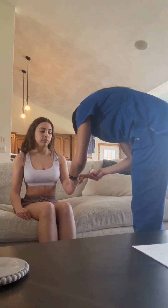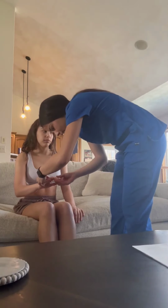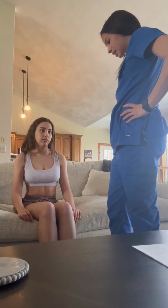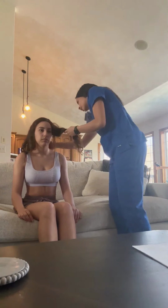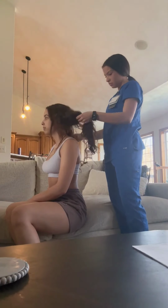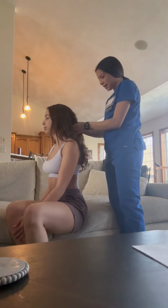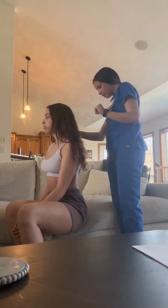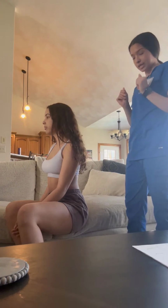I'm just gonna look at your nails now. Nails are smooth, nail beds are pink in color, well-rounded. Now I'm going to look at your hair. If you could just turn this way a little bit for me. Hair seems to be a curlyish, wavy kind of texture. It's full and even, and I don't see any moles, bumps, or lice present.